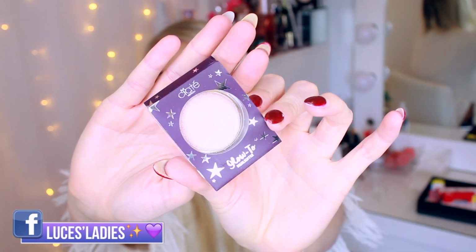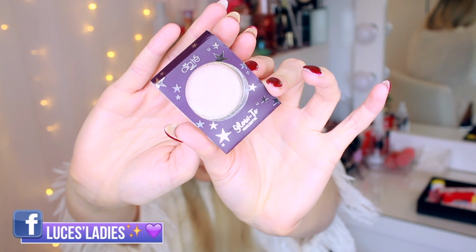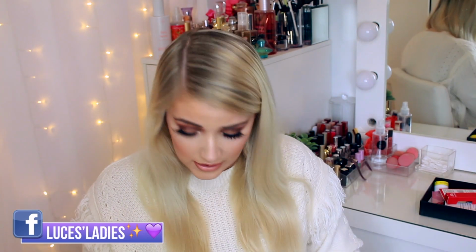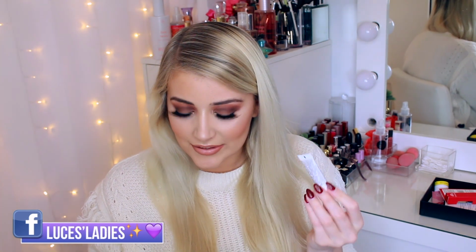We also have a Ciate little mini highlighter in here as well, which I think is so cute. This is the Glow to Mini highlighter in Moon Dust as well, and it looks absolutely stunning. I think that'd be gorgeous as an eyeshadow colour as well. Love, love, love.